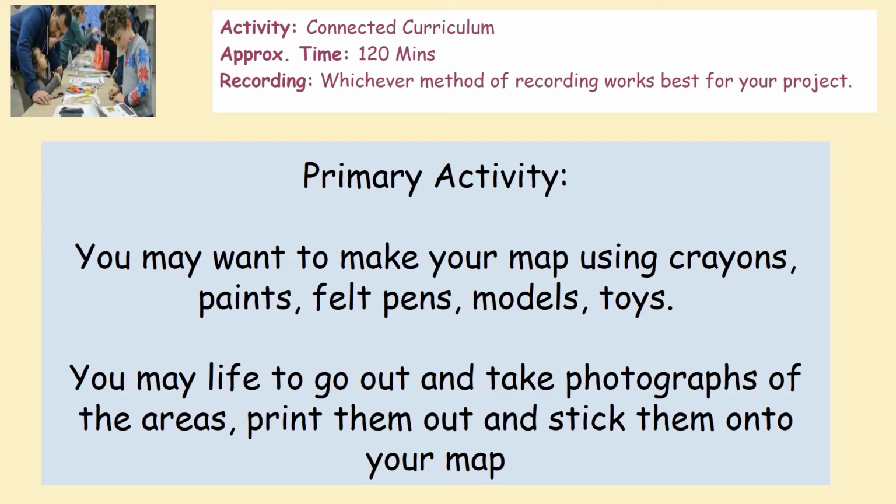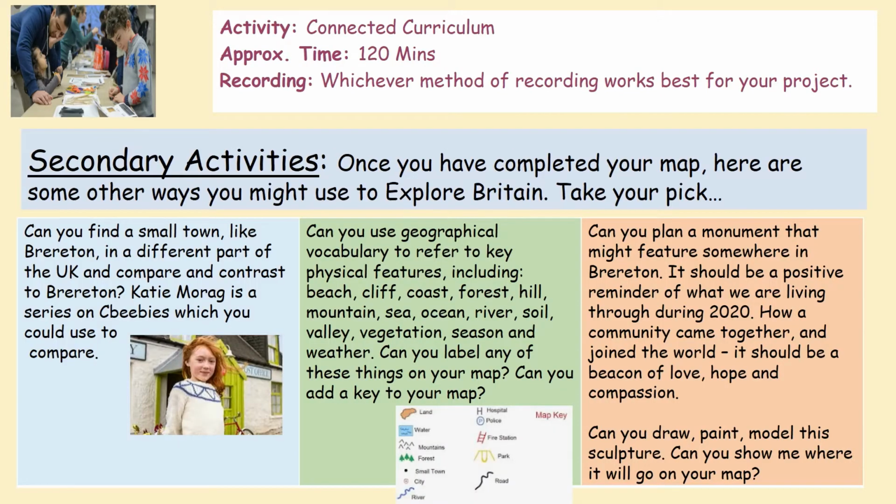If and when you finish that, we have some secondary activities. Once your map is complete, we have some secondary activities. One of our objectives for our geography is to find a small town like Brighton in a different part of the UK. And Katie Morag on CBeebies is a good example. So maybe you can have a little search on the CBeebies app and have a little look at some of the episodes.